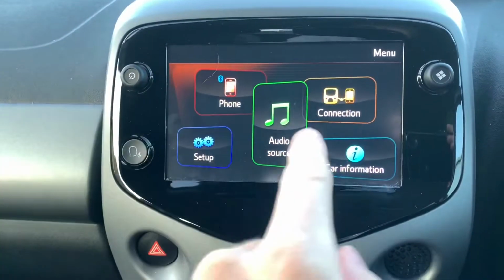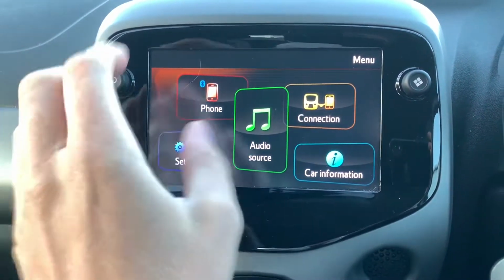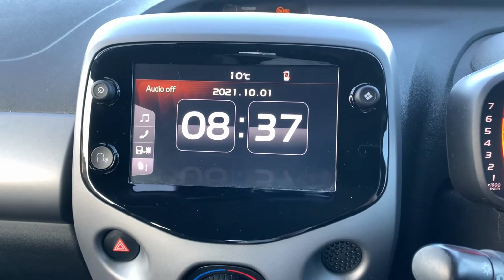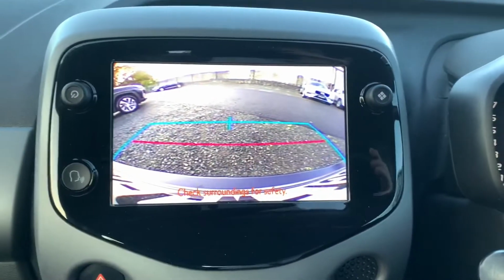The radio is pretty easy to use, so your smartphone connection we saw was there. Things like audio, phone, setup, nice, big and bright. I like even simple things like when you turn off the radio, you can just have this absolutely massive functional clock and date as well. The other thing as well is it's also got a reverse camera too. So like I was saying to you, there's a lot of stuff in this car.